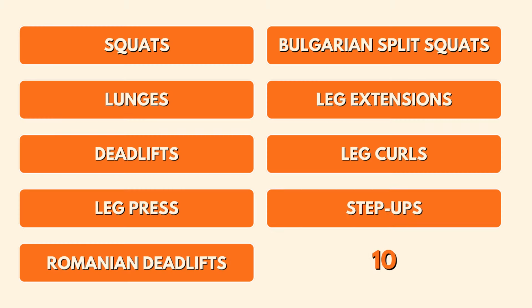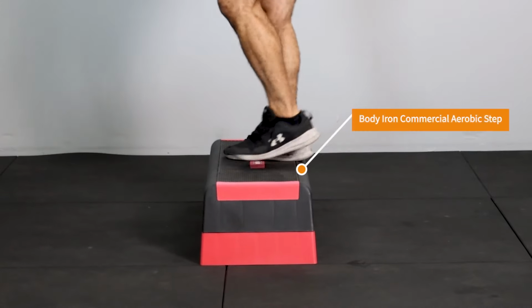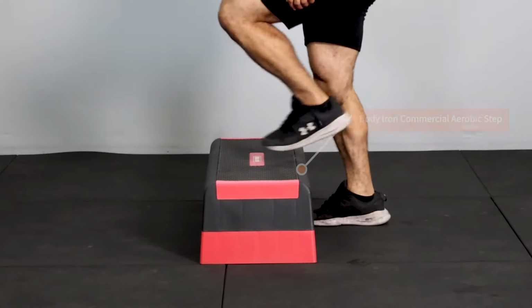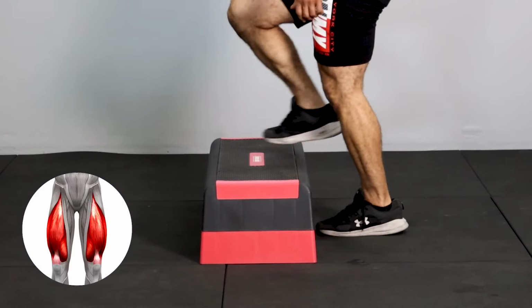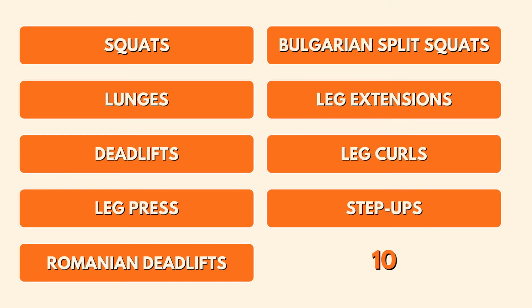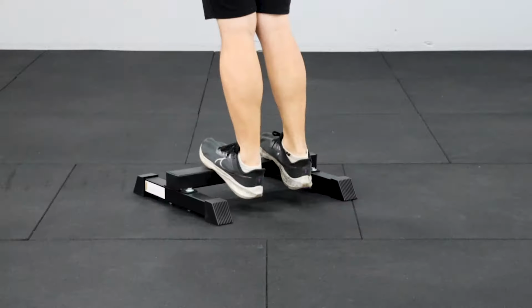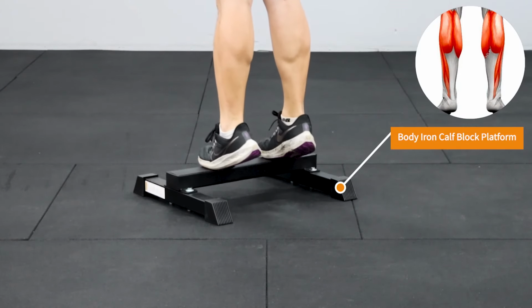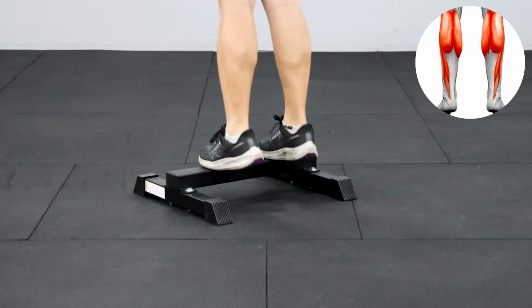Number nine, step ups. Step up and down on a bench or platform with one foot at a time, alternating legs. This exercise will help target your quads and glutes. Number 10, calf raises. Targeting your calf muscles. Stand on the balls of your feet, raise your heels as high as possible, and then lower them.